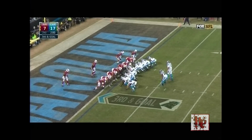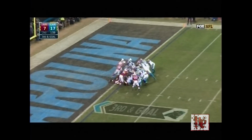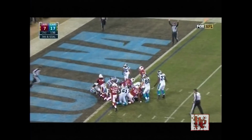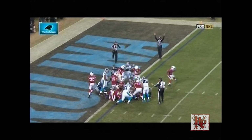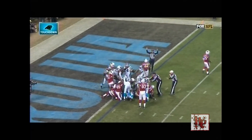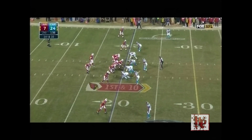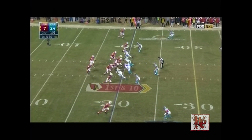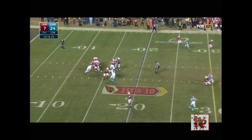3rd and goal. Here comes Cam. He got it. Touchdown. Thomas Davis not out there for the Carolina defense as they continue to look at him. Back in the locker room.